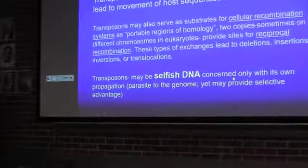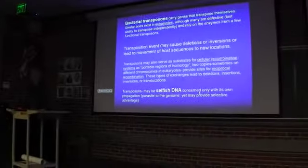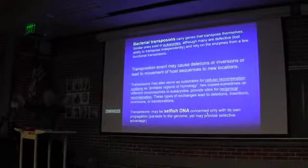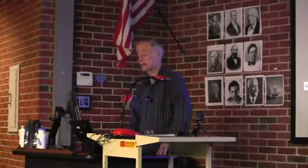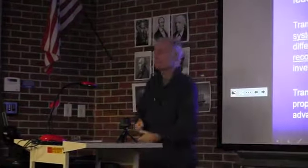They're often called selfish DNA, but you know, all DNA is selfish. It just wants to make more of itself. Sometimes it robes itself with the magnificent garb of an emperor. That's a eukaryotic organism. Other times it's quite humble. It just carries its little bag of transposase. Selfish DNA.